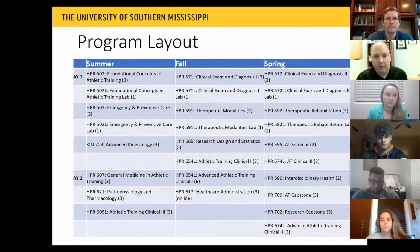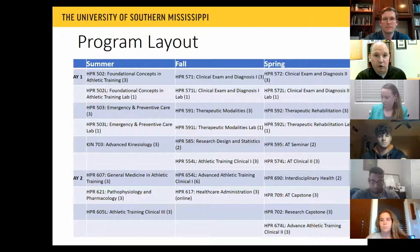This is where you're going to learn to spine board, splint. We will certify you in CPR. You may be certified already, which is fantastic, but we need to make sure that you have the correct certification. So we certify everybody, and we pay for that as part of your course fees. And then the last course in this summer is Advanced Kinesiology.